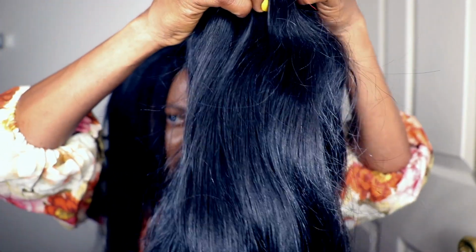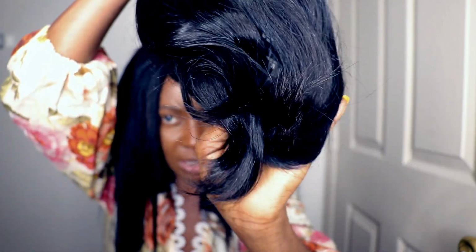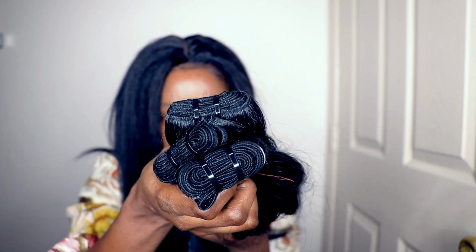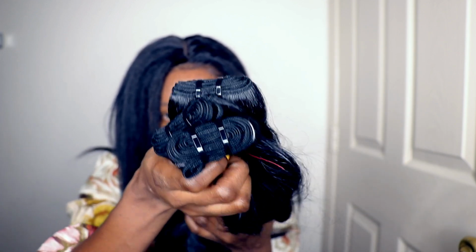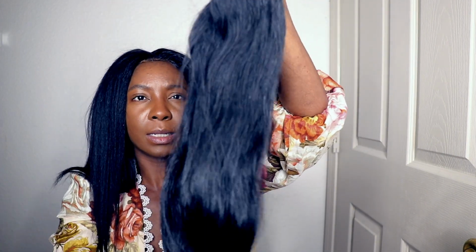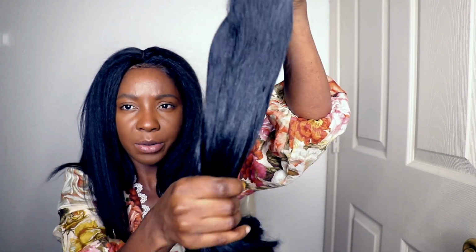I'm coming close to the camera so you guys can really pick out the texture of the hair. Really nice. That's the ends, and this is the weft. It's beautiful, guys. And like I said, there's no smell. It smells good. There's no fly away or anything.